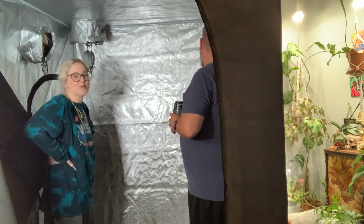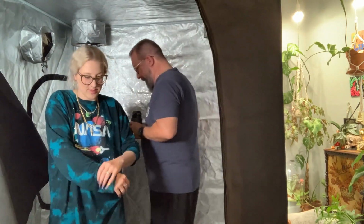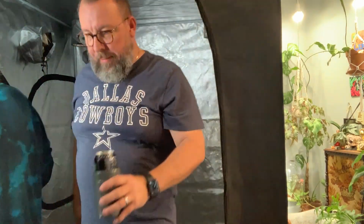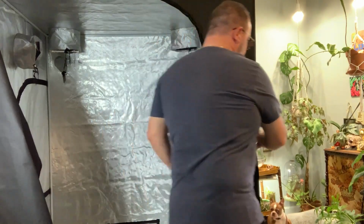I don't know what those are for. Those are just big exhaust holes, you know? Plants need to breathe and stuff. Airflow, very important. Okay, so I'm gonna push this back against the wall. Never to be used again, the wall.